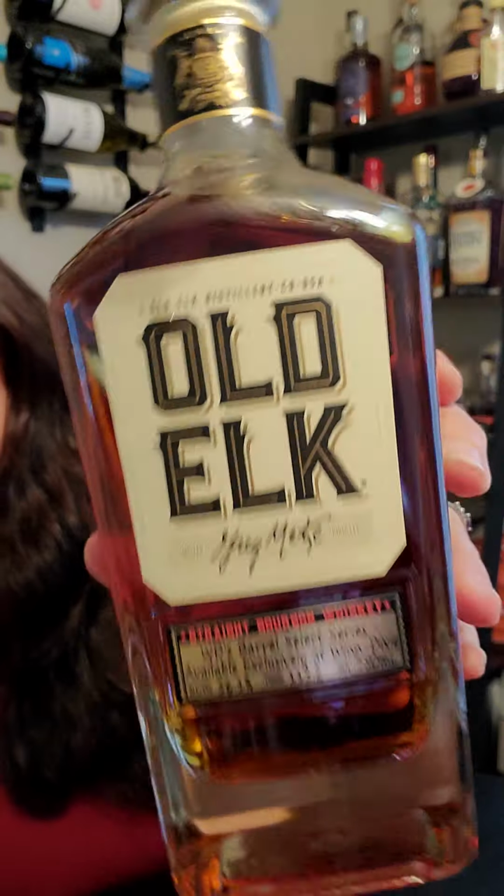We've got some Old Elk. Now, I'm a huge fan of Old Elk. I have tasted it multiple times, but I have never owned my own bottle.